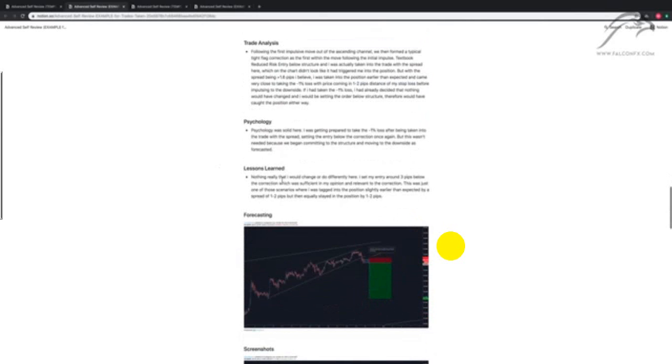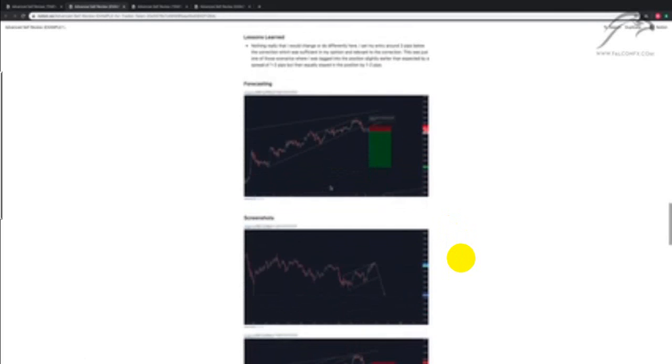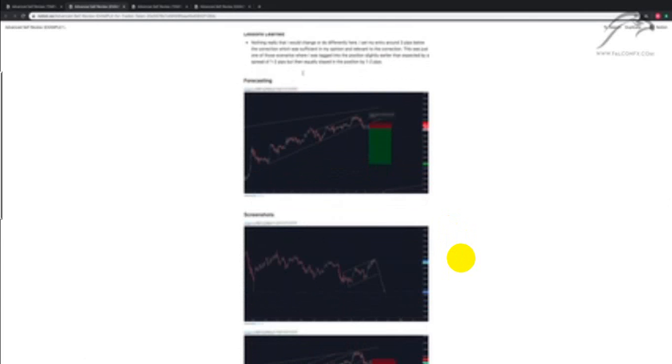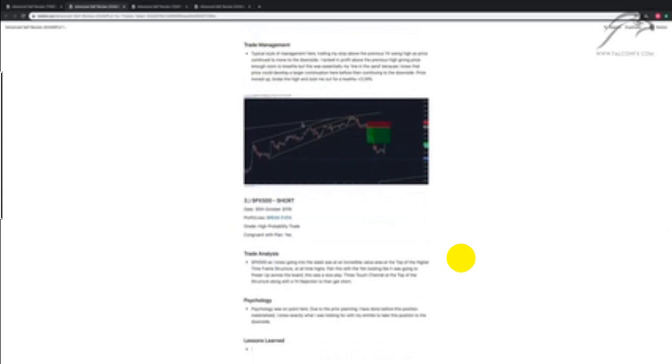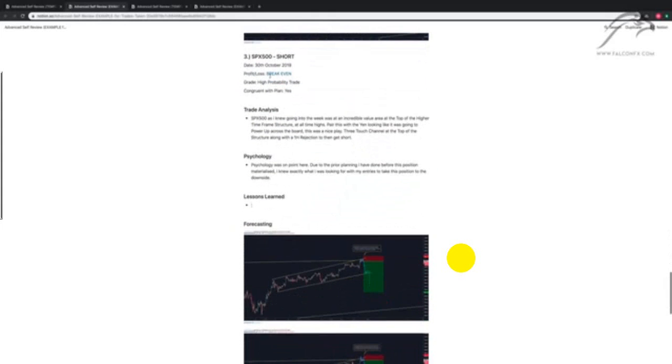So nothing really that I would change or do differently here. I set my entry around 3 pips below the correction, which was sufficient in my opinion and relevant to the correction. This was just one of those scenarios where I got tagged into position slightly earlier than expected by the spread, just 1 or 2 pips, which happens, but equally stayed into the position by 1 or 2 pips. So again, the forecasting, the screenshots. So sometimes there will be a tiny little lesson. It's important that you take the time to write those out. So screenshots again, trade management, and then we move on to the last trade, which is the S&P.